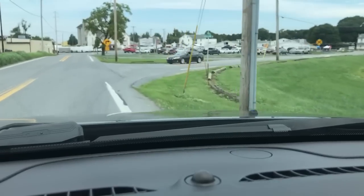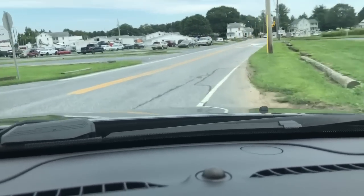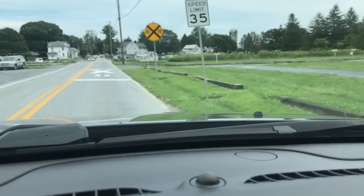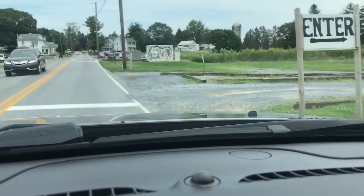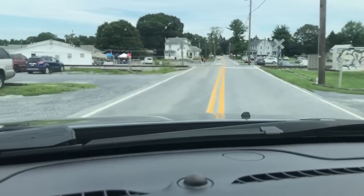So as I'm pulling up to the flea market, I do notice that there are a lot less cars here on a Saturday. I'm not quite sure if it's because I'm a little bit late in the day, probably about 11 o'clock, or if it's because Saturdays have a lot less vendors. But I'm going to pull into the parking lot and see what I can find.